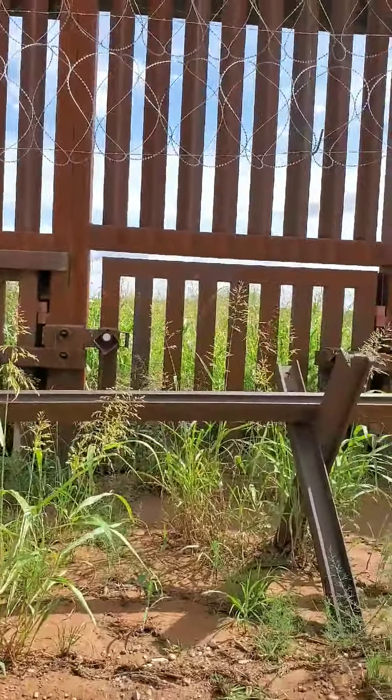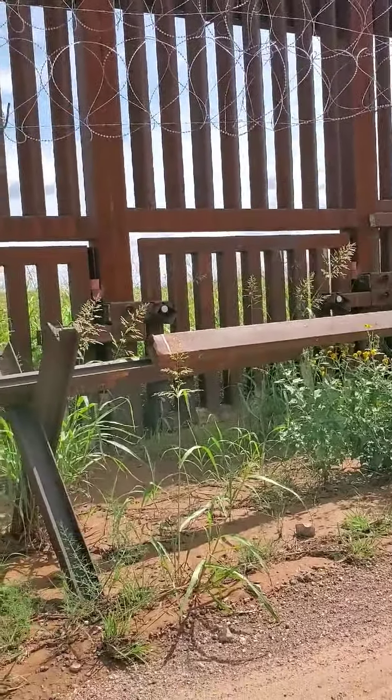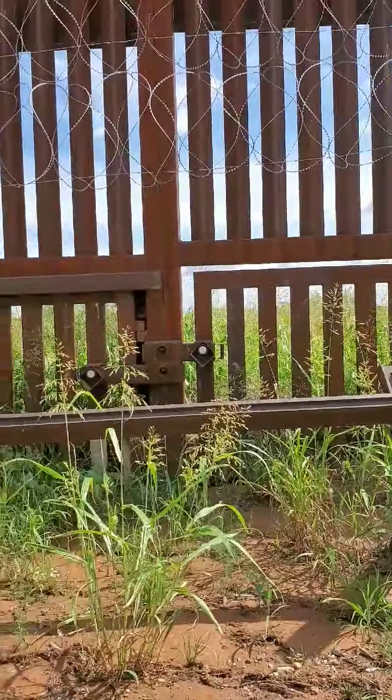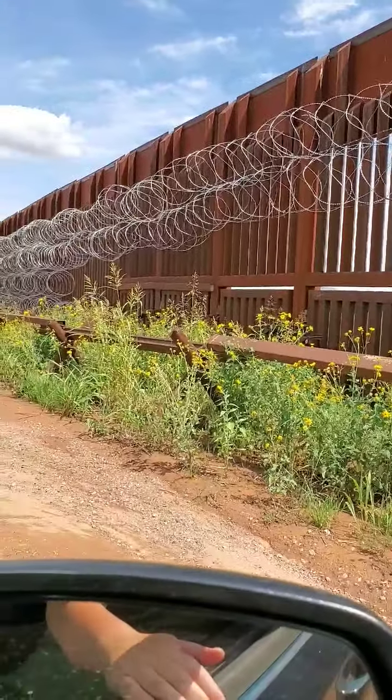We just went through a vehicle barrier. There wasn't any Border Patrol station there. Don't know if they'll come get us, but I guess we'll find out, right? If it's a problem, they'll let us know, I'm sure.